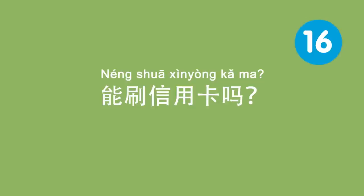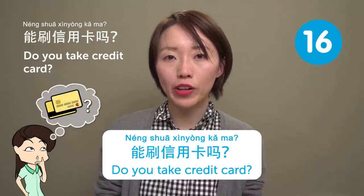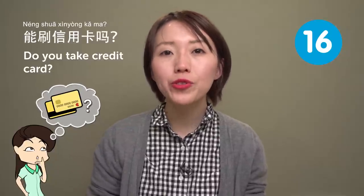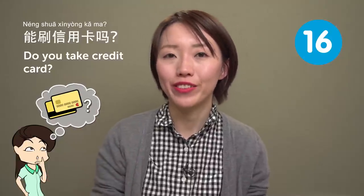能刷信用卡吗? Do you take credit card? In China, personally, I don't use credit card so often. I just use my cash or like an account in my phone. So I just show my phone. It's like Apple Pay. It's very easy and convenient.